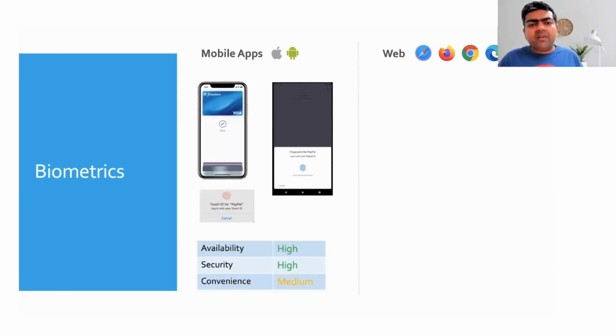So regarding biometrics, most of you will be familiar with Face ID or Touch ID and fingerprint authentication that's available on most of the iOS and Android phones now. Security is high because it is something that users carry and something that basically identifies you as a unique person. It is secure. Convenience-wise, lately, as we have all been in the situation where we are wearing masks, it becomes difficult if you try to use your face or a fingerprint.